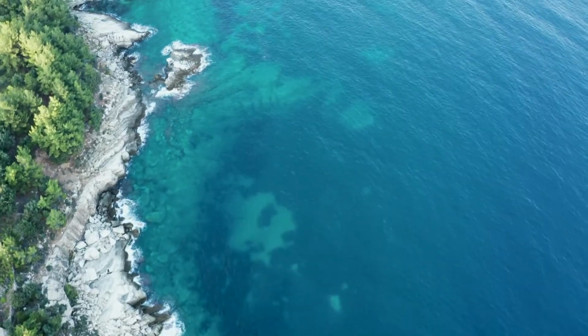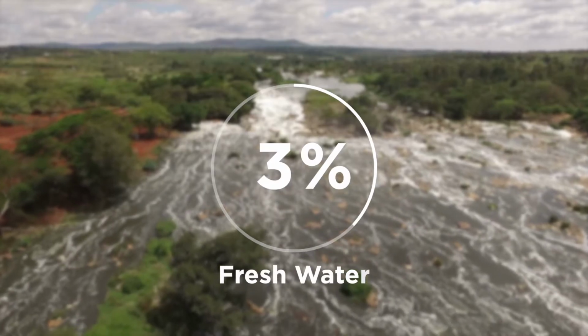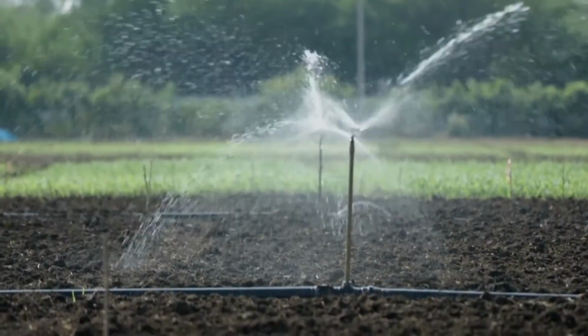Water is abundant throughout the earth, yet only 3% of all water is fresh water and less than 7/10 of fresh water is usable. Much of this usable water is utilized for irrigation.